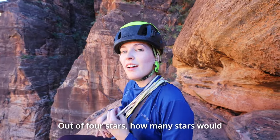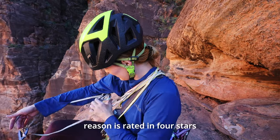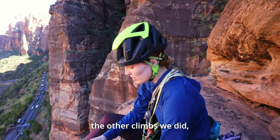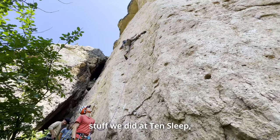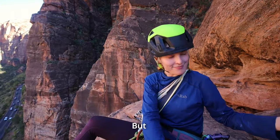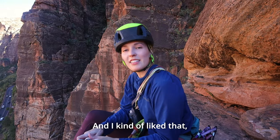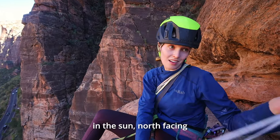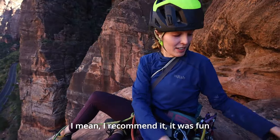Out of 4 stars, how many stars would you give this climb? Climbing for some reason is rated in 4 stars. I feel like I don't have enough compared to some of the other climbs we did, like at Durance or any of the stuff we did at Ten Sleep, which all those videos are linked below if you want to go check those out. But it felt a lot like limestone, like the pockets, and I liked that because we had fun on limestone this summer. It's great that it wasn't in the sun, north facing. Thumbs up on that. I recommend it.